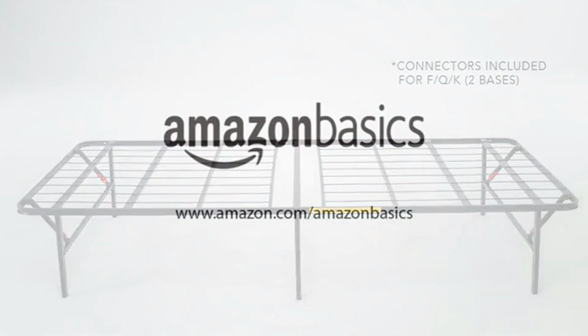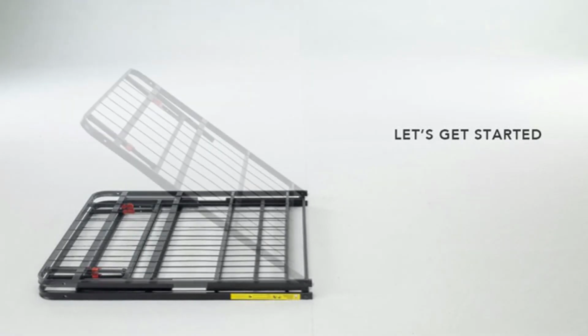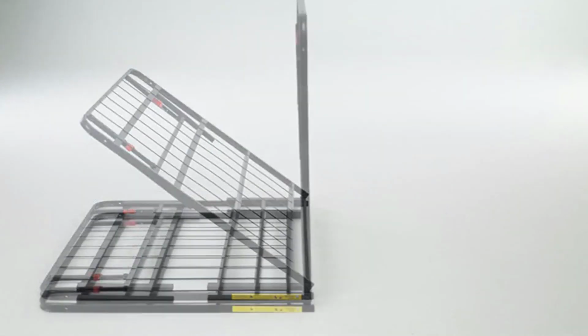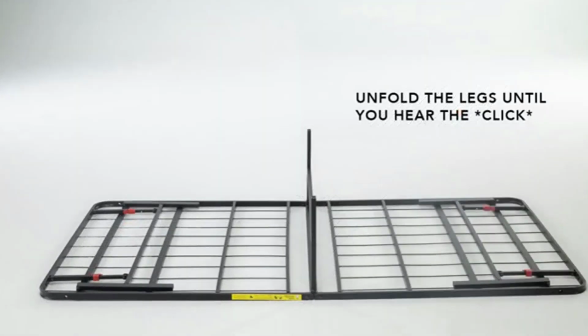Another reviewer writes, it's had over 300 pounds of people and cats on one side and not even creaked, so I'm sure it will last for years to come. More than 1,000 reviewers call it sturdy and say it holds up to pretty intense use, too.